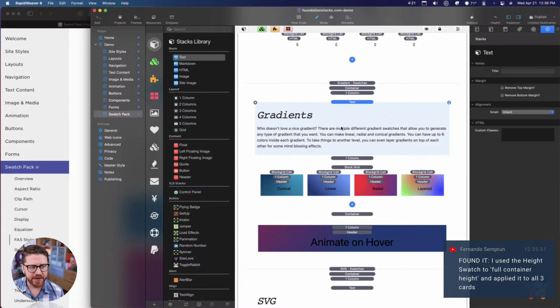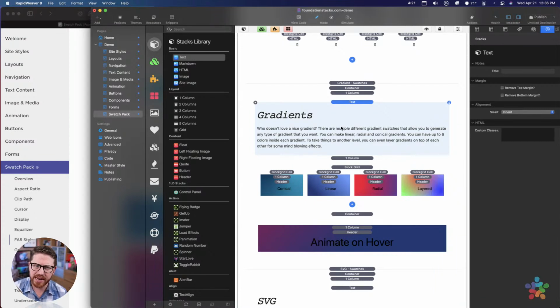So Fernando says that he found how he did it and he used a height swatch. So yes, you could use a height swatch to equalize cards, but again, it's not going to be dynamic like Equalizer will do for you. You're defining a height based on either a container size or a browser height or a fixed size, right? So there we go.